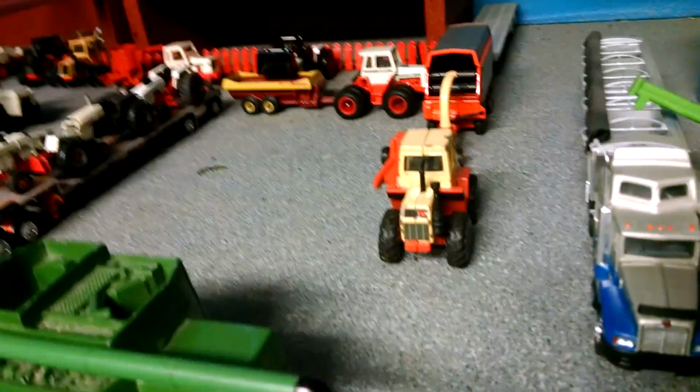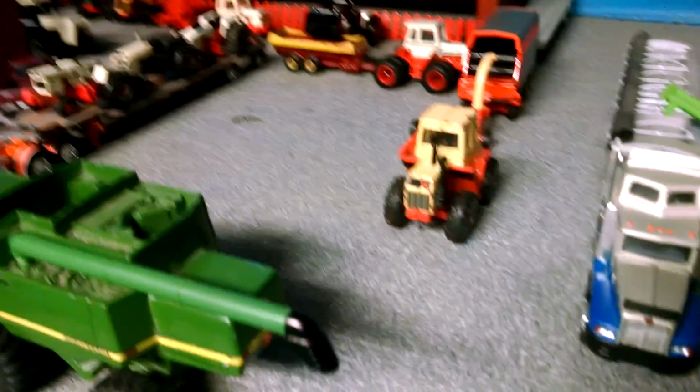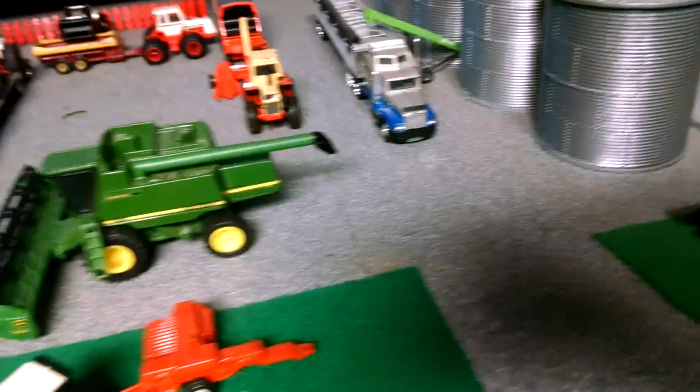The old 1470 is still around here. It looks pretty rough, but I use it to pull the chopper. It's a little muddy here this time of year. We've been getting a lot of rain. I'm sure a lot of you guys have been getting some rain too.